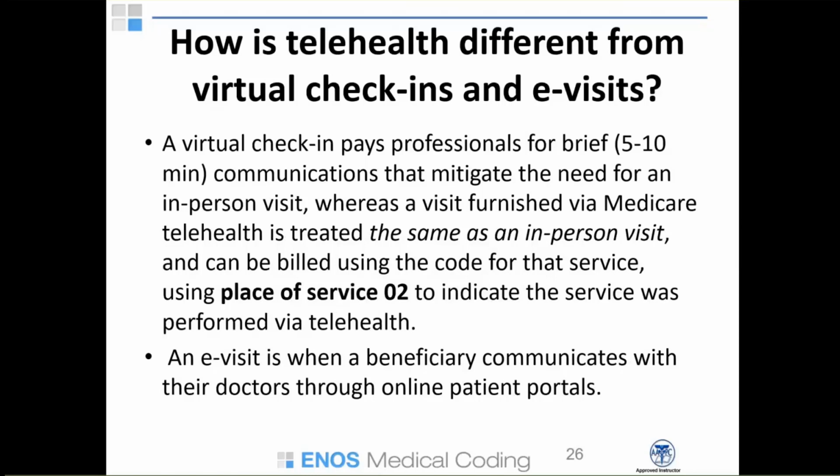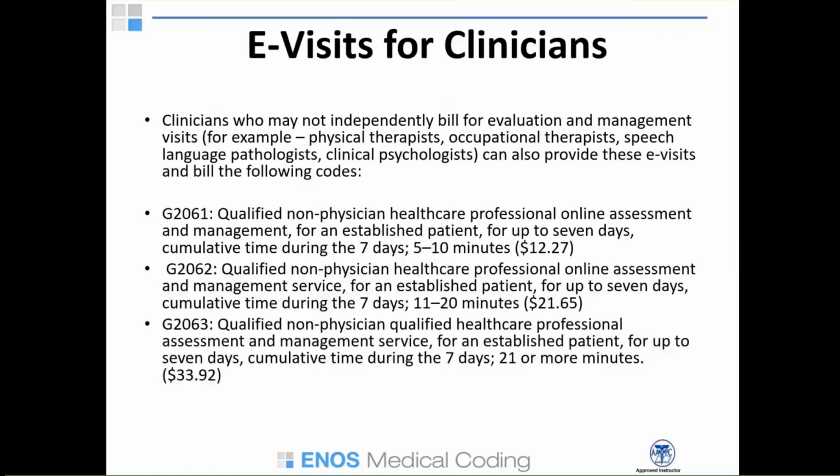So make your choice of the codes based on the documentation, and if it is going to be brief, or if it's going to meet the definition of these e-visits, the G2061, 62, and 63, that are going to be for the qualified non-physician healthcare professionals. So depending on who is doing the visit, the virtual check-ins would be better for the physicians and advanced practitioners. And then the clinicians who are not billing as such, physical therapists, occupational therapists, speech and language pathologists, clinical psychologists, they can also use these codes. They're considered the non-physician healthcare professionals.